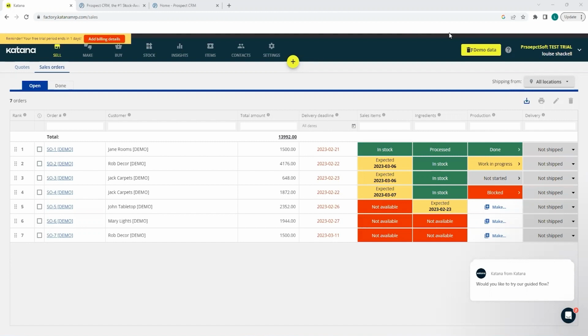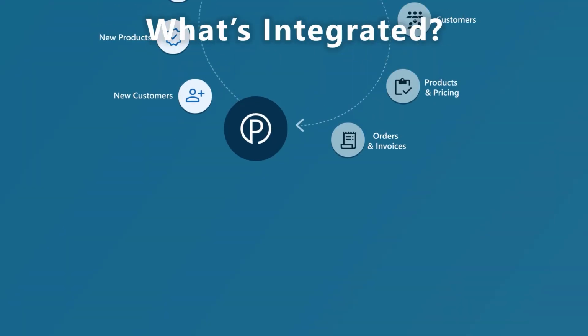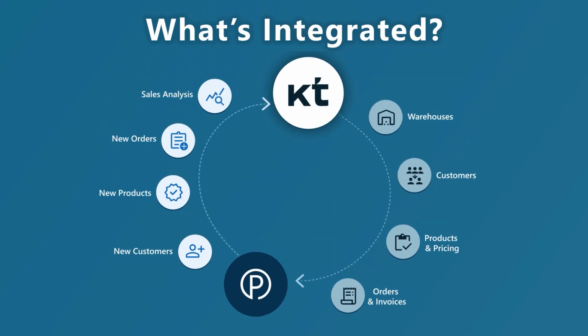So you'll first need a Katana account, and here's mine. You can then head over to prospectsoft.com and take a free trial of the CRM today. Doing this will start the two-way integration. And this will bring in key settings like currency and tax, full product file, pricing, stock, and key customer data, giving sales teams access to critical data usually inaccessible.